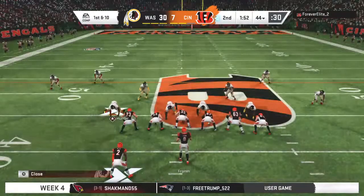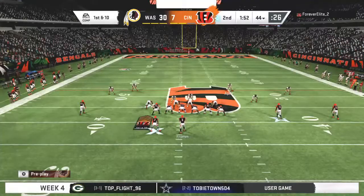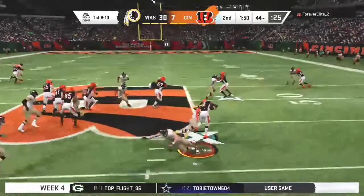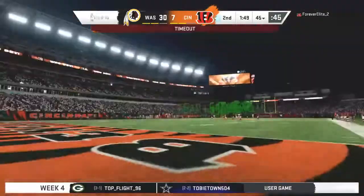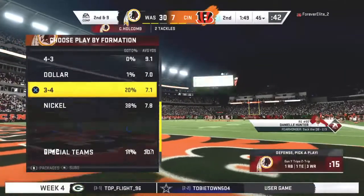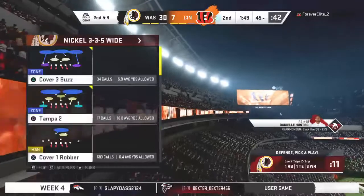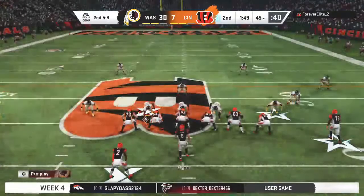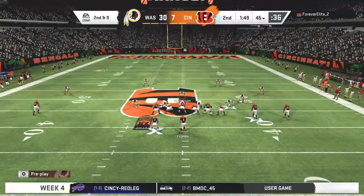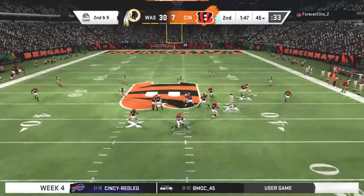A very good starting field position from the Bengals here as they come up 1st and 10 at their own 44. From the gun to give to Mixon. The Redskins now going to use the first of their 3 timeouts as they'll talk things over prior to this upcoming second down play. Here's 2nd and 9, just a yard on that last run.